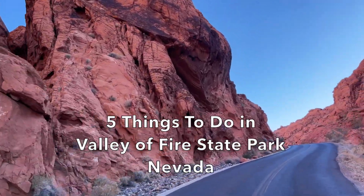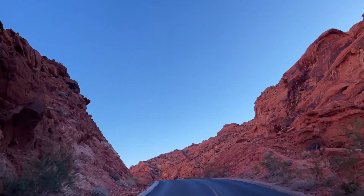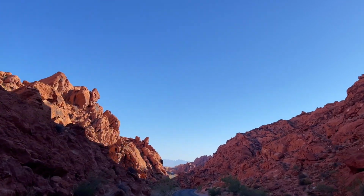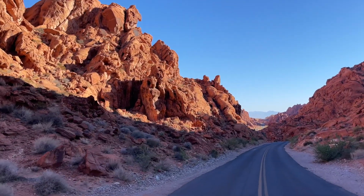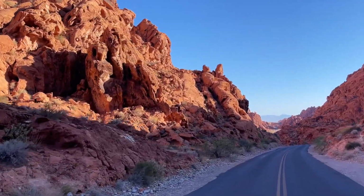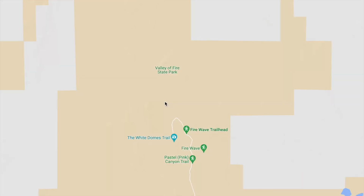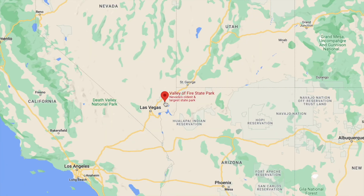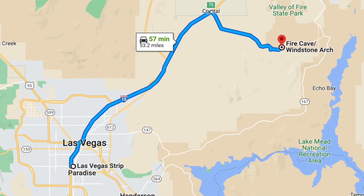The Valley of Fire State Park is one of my favorite spots to visit every time I'm in the Las Vegas area in the United States. This state park has some amazing views that match or exceed views in some of my favorite national parks. I would recommend spending anywhere from a half day to 3 full days here. This park is located in southeast Nevada, just an hour drive from the Las Vegas Strip.